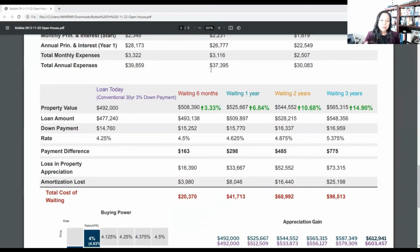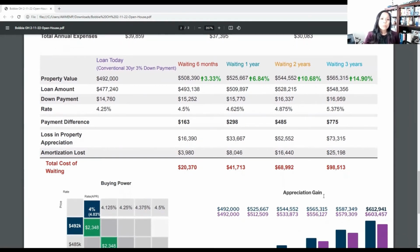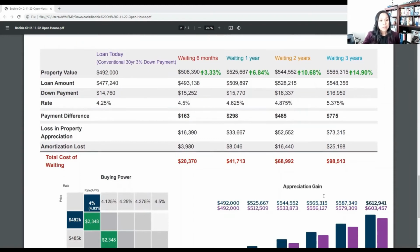I want to also share with you two different things. So one of the other great things about this flyer is it's going to share with you the cost of waiting. So over a period of 6 months to 3 years, it takes into consideration appreciation. So the natural appreciation that has happened specific to this property in this area, you see waiting over 3 years, what that does, as well as rates. So interest rates increasing from today and what they're likely to increase to waiting 3 years. So you'll see that savings or the cost of waiting would be about $98,000 if you were to wait 3 years. So if you want to know more about what it would look like for you today to jump in, definitely reach out to Bobbie or myself to go over that.